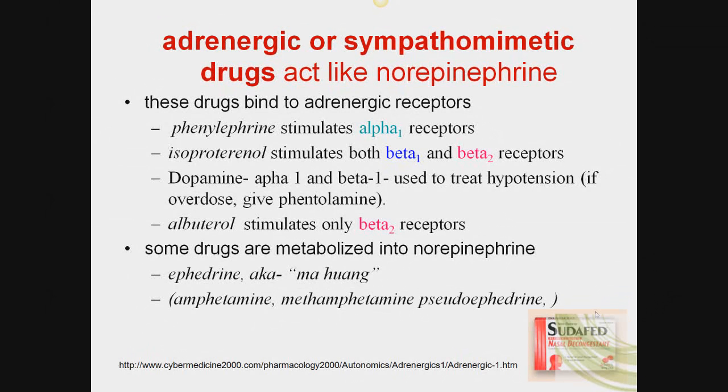Albuterol is a drug that stimulates beta-2 receptors, again found on smooth muscle. When albuterol is inhaled, it's going to stimulate beta-2 receptors on bronchial smooth muscle that lines bronchioles and leads to bronchial dilation. As I have already mentioned, there are some drugs that are metabolized into norepinephrine, like ephedrine, pseudoephedrine, methamphetamines, amphetamines. There's a whole class of them, and they definitely have sympathomimetic effects.